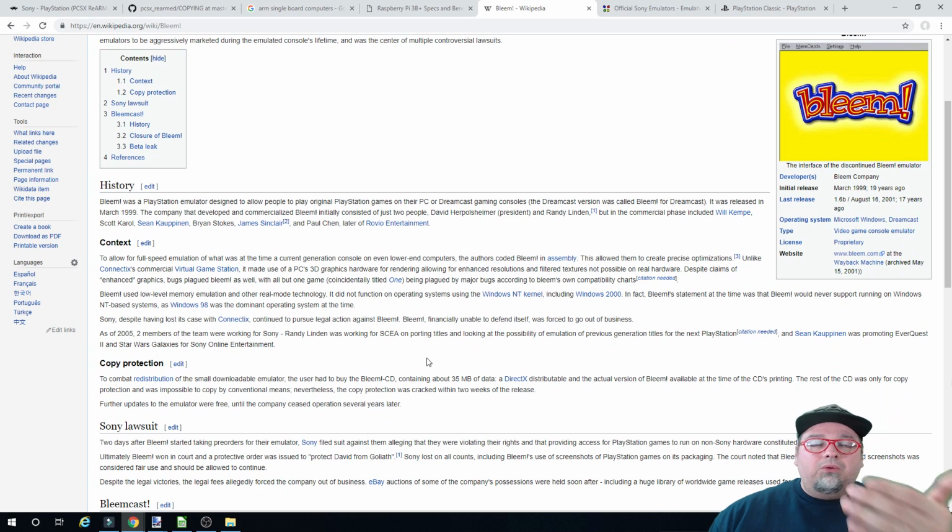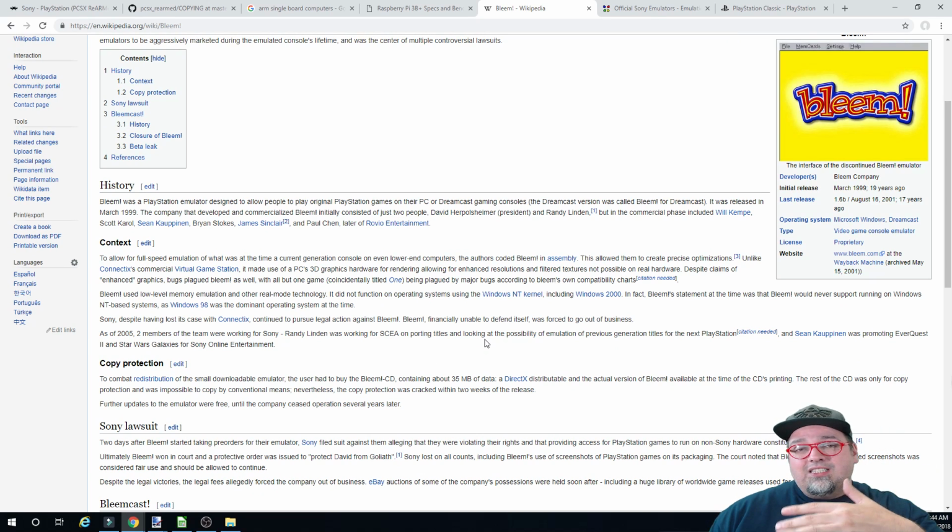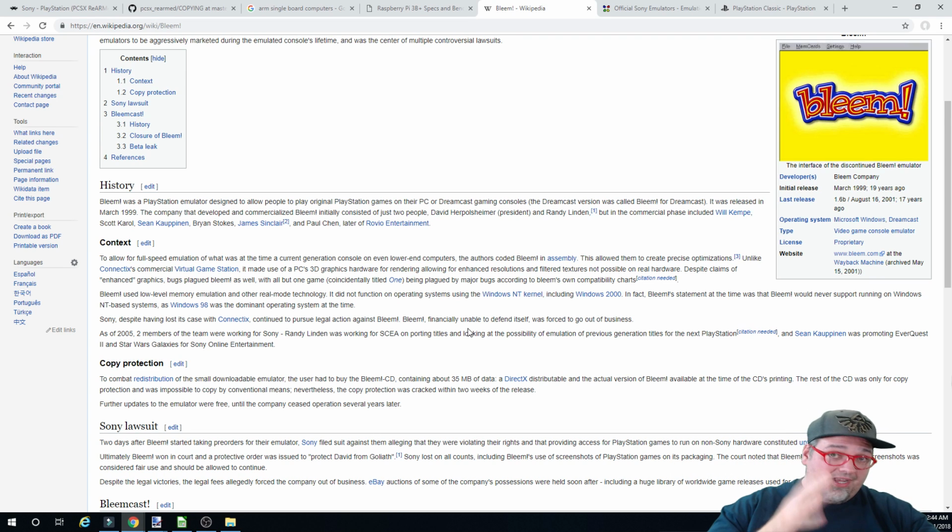If you look at the actual lawsuit, Sony did file a lawsuit against Bleem. Pretty much what they were saying is that they were violating their rights by providing access to PlayStation games on a non-Sony system. That pretty much PlayStation 1 games should only be able to be played on Sony hardware, and that this constituted unfair competition. And that makes a little bit of sense. Sony wouldn't want you to just pop your PlayStation discs into a GameCube or something. But ultimately, Sony did lose this lawsuit.